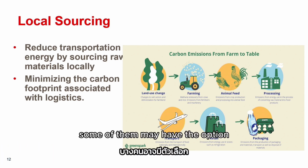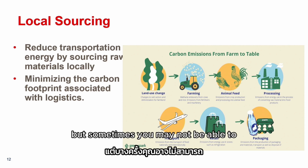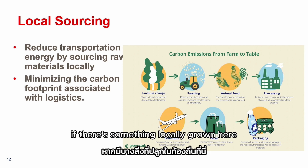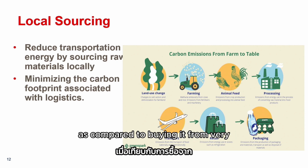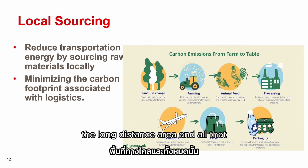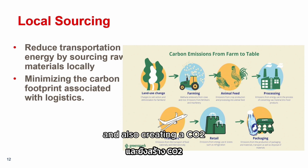Some of you may have the option to buy something locally grown, but sometimes you may not be able to. But this is another option. Think about it. If there's something locally grown nearby, maybe that can help you a lot compared to buying it from a very large, long-distance area, because that all costs you energy and also creates CO2.